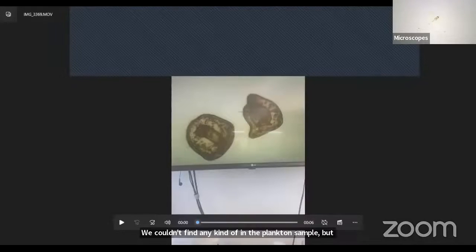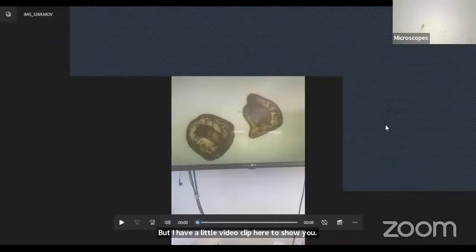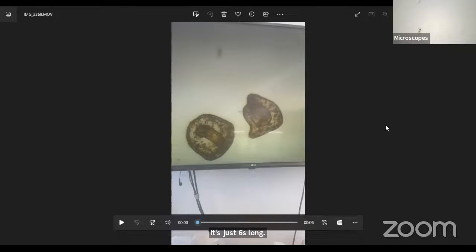One more thing that I wanted to show you is what the larval stages of different echinoderms, like starfish, sea cucumbers and urchins, look like. I'm going to do another really quick screen share here to show you a video clip. We couldn't find any echinoderm larvae in the plankton sample, but I have a little video clip to show you. It's just 6 seconds long. Here's a video clip of some that we have from other past labs.